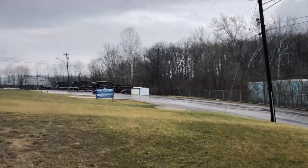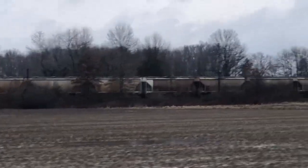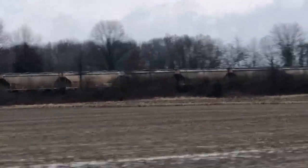Wow, that was a good one. All those C-Mex concrete hopper cars going in storage. That's pretty cool. Let's check that thing out again. Live action, folks. So how many cars is that? Somebody count those.